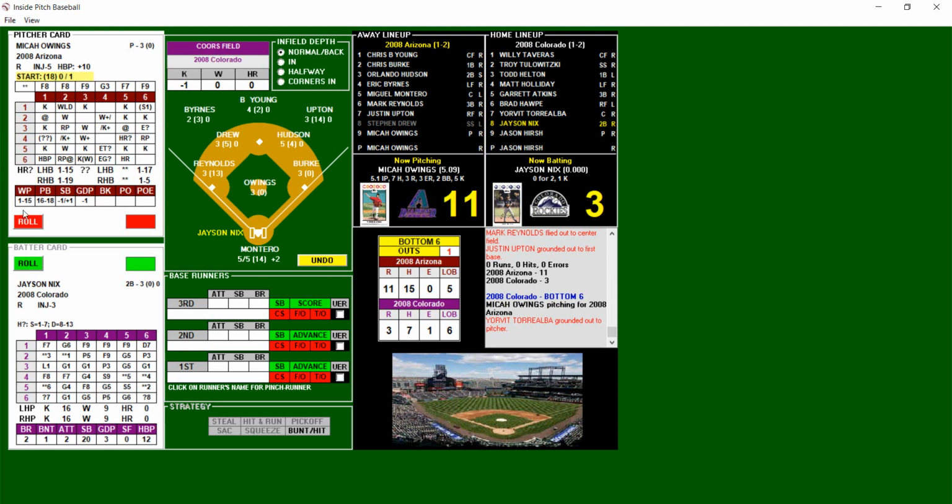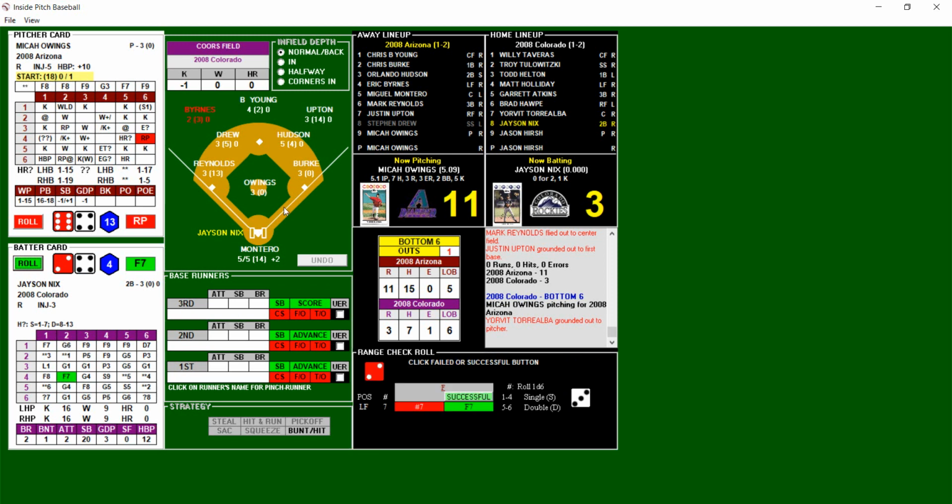Jason Nix up. Nix is 0 for 2 with a strikeout. Here's the pitch. And that's going to be 6-4. 6-4. Range play. 2-4. Fly ball to Burns. His range is a 1-2. That's a 2. And he got the out.